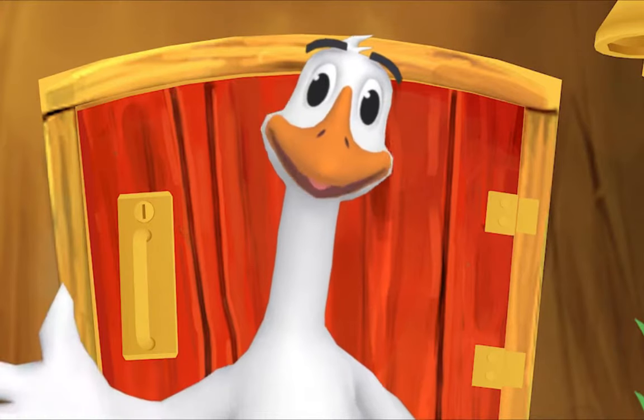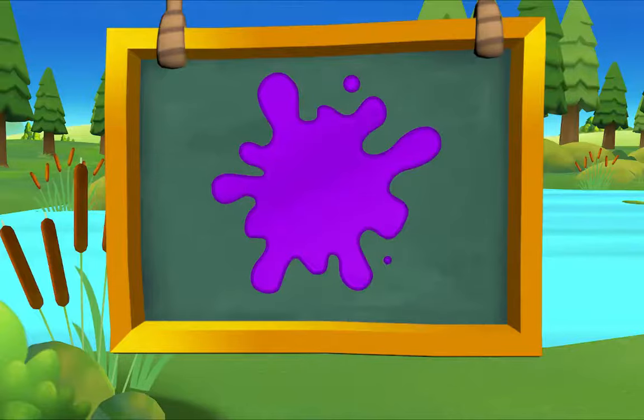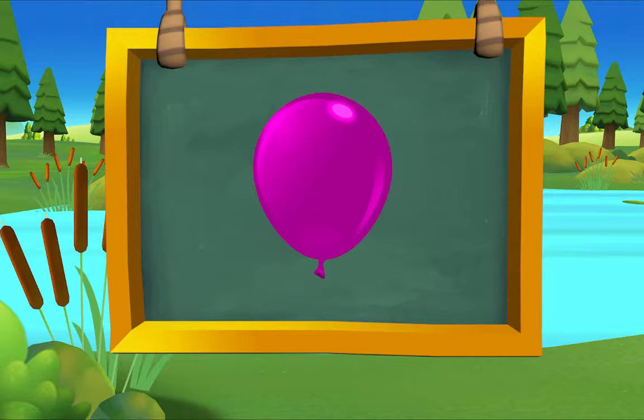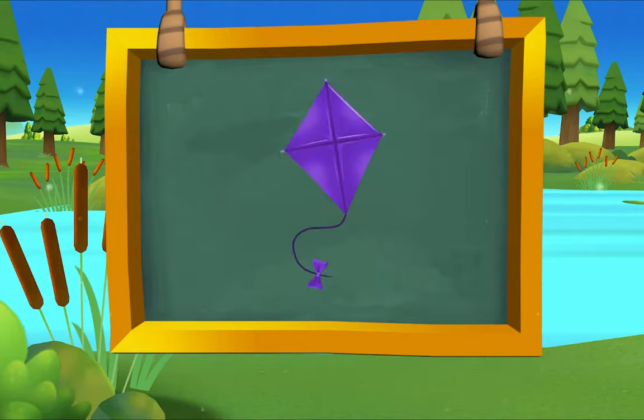Here's something we already did. Let's do it again. Which balloon is purple? There it is! Purple balloon. Which kite is purple? There it is! Purple kite.